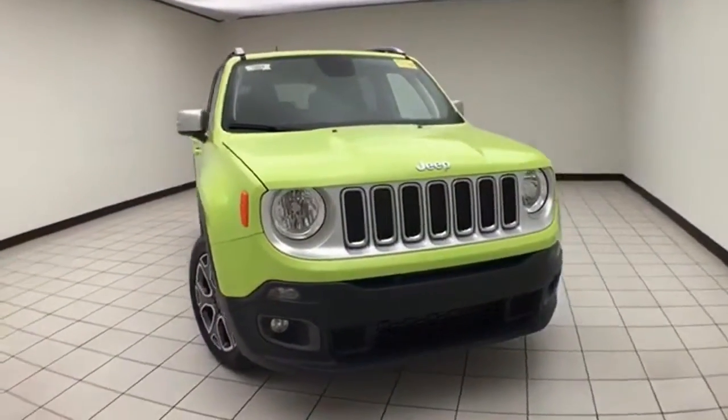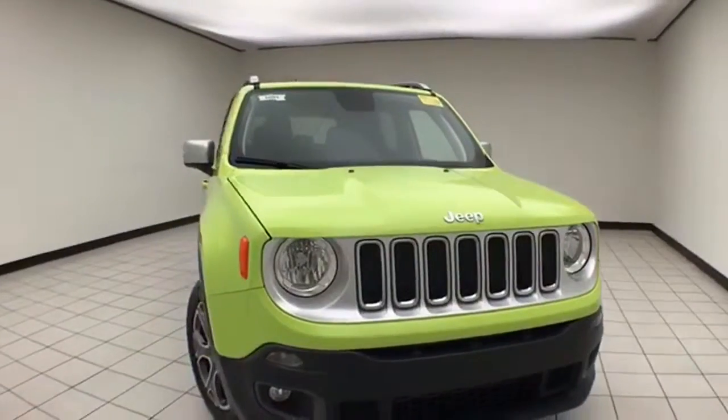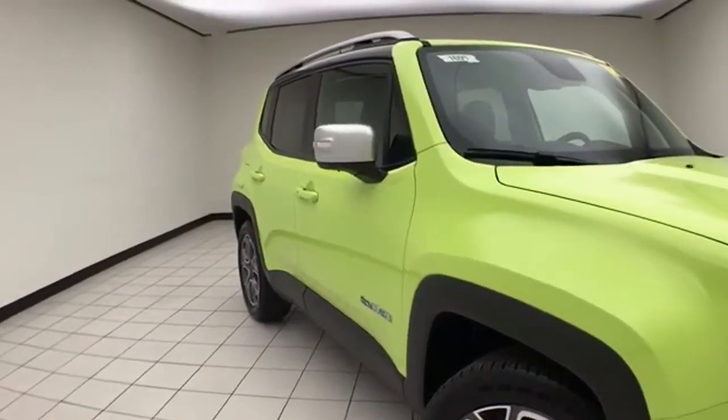Today's special is a Chrysler Group certified 2018 Jeep Renegade Limited, stock number E1691P. 14,000 miles in this one owner. Clean AutoCheck history report, Hypergreen in color.